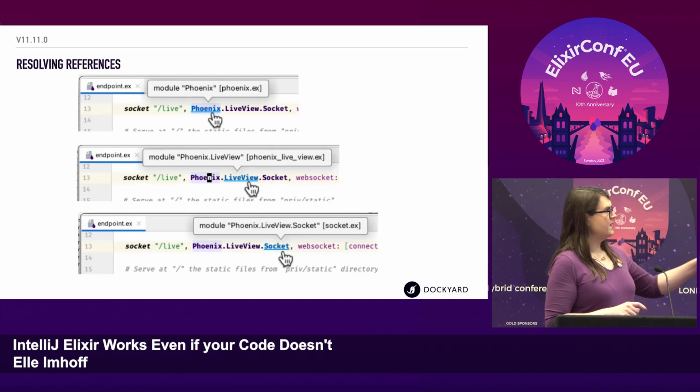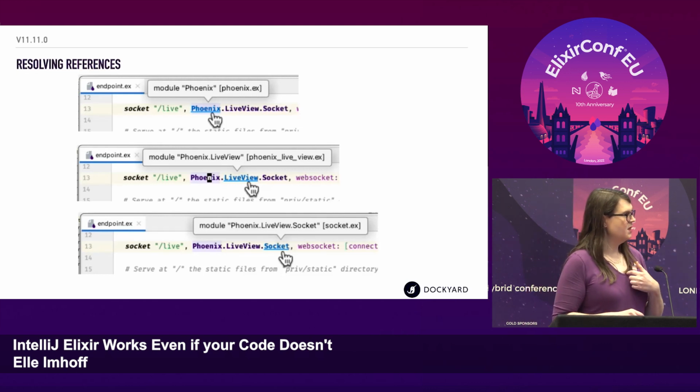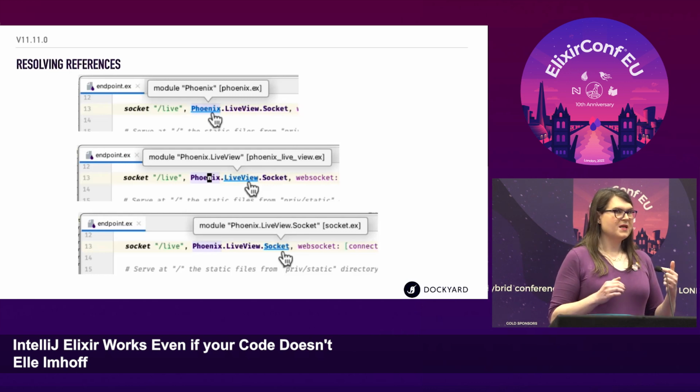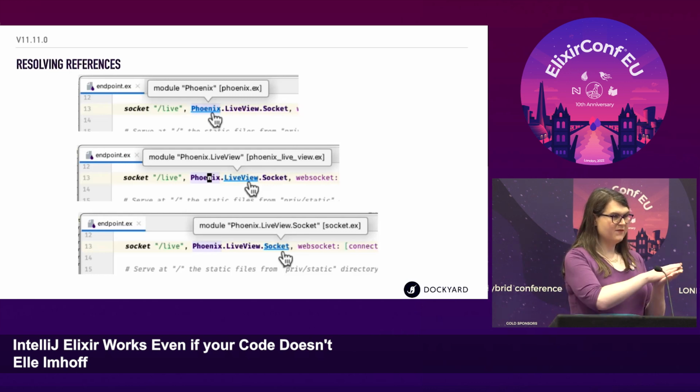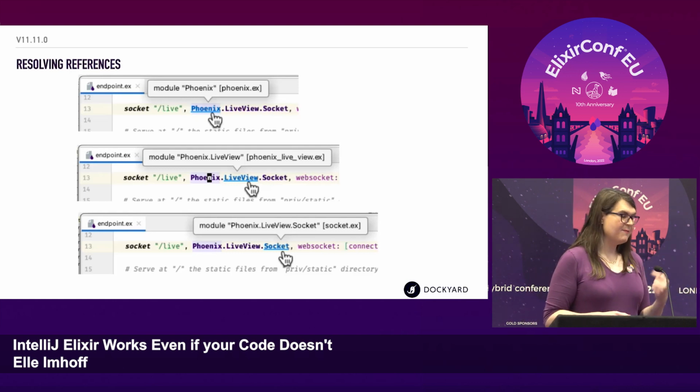One thing to realize about Elixir syntax is that while we as humans use the dot in the module name to mean nesting, that's not a thing on the BEAM. The BEAM files all have flat names. So the fact that I support this is very much me as a human wanting it to work this way, not how the language works.